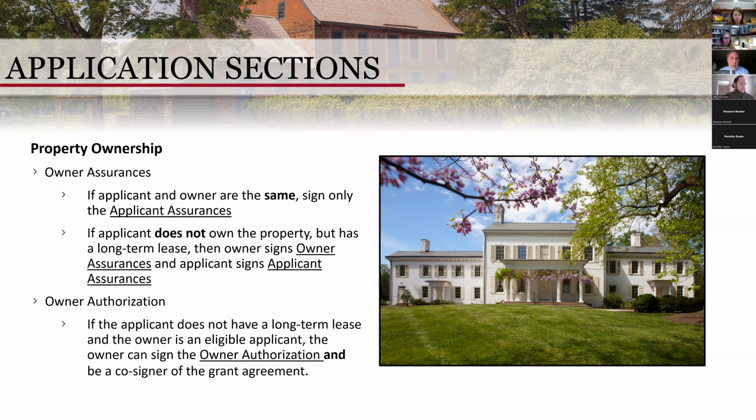Typically, we see this with DEP and Friends groups, where there may not be a 15-year lease. But the important part there is that, in this case, DEP is an eligible applicant as a state agency, and they are also agreeing to be a co-signatory on the grant agreement itself. Next, please.